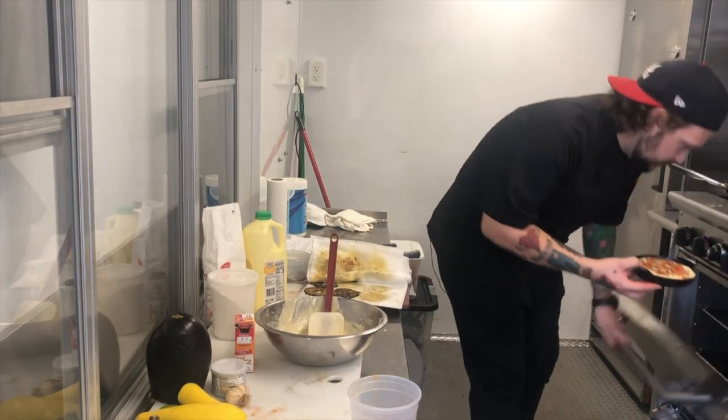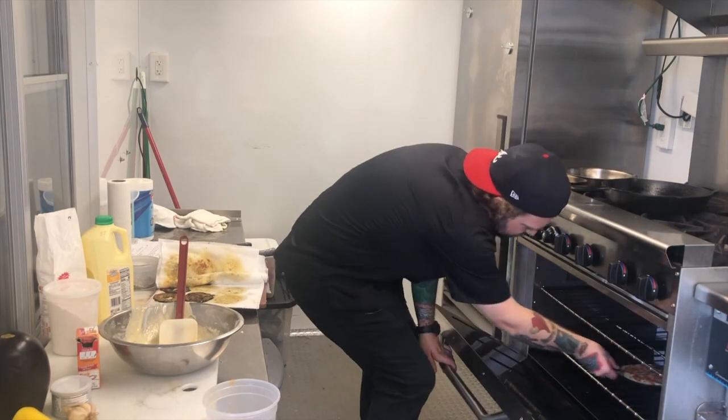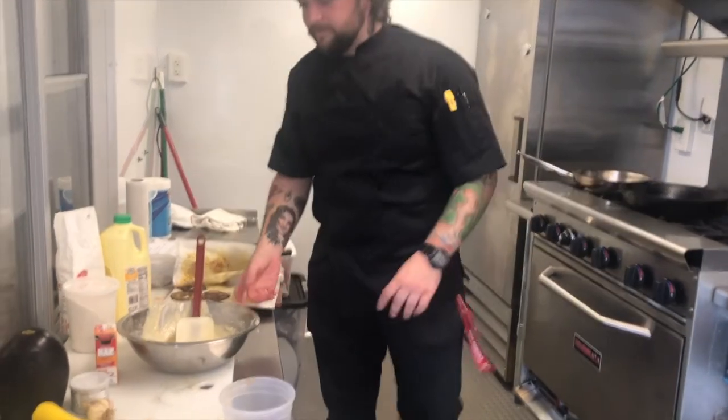I'm going straight in the oven with it. We're going to go bottom rack. Why not? I go top rack. What do you think? Top rack, bottom rack? I think top rack. Cool.